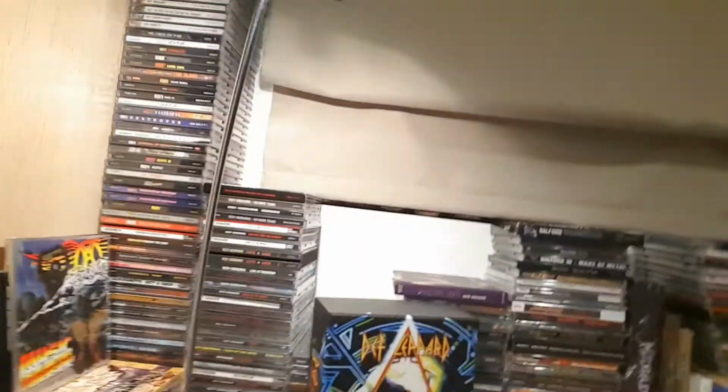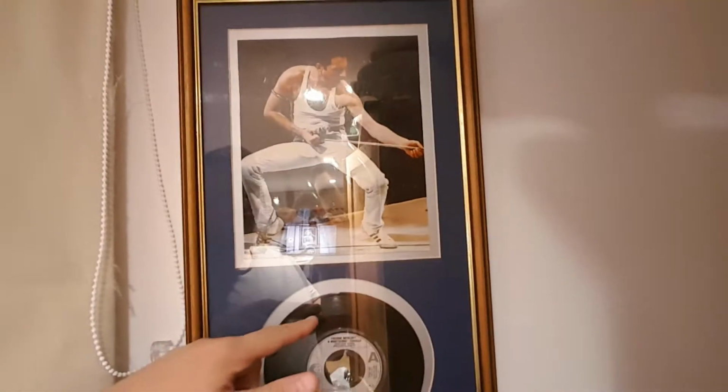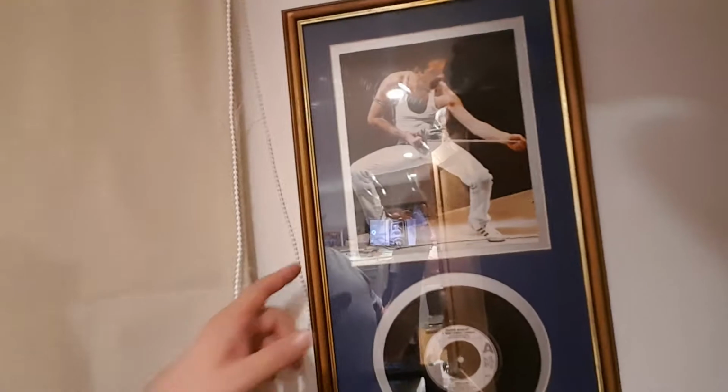But yeah, there's a fair few around, so there's a Bon Jovi, It's My Life thing, which is pretty crap really. What else? Oh, my Freddie Mercury thing, number 979 of 1000, with Freddie Mercury and this Barcelona song, which is not the best song, but I thought I'll keep it. Oh, there's some stuff up here to sort out. Queensryche.